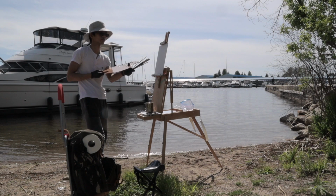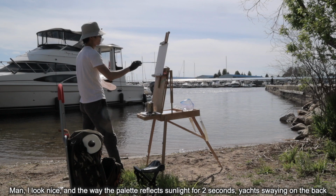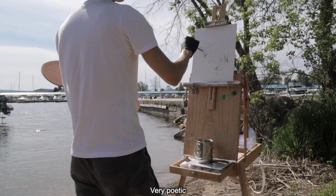Man, I look nice. And the way the palette reflects sunlight for 2 seconds. Yards swinging on the back, while my brush doing seemingly confident strokes. Very poetic. I hope my study can turn out good this time.